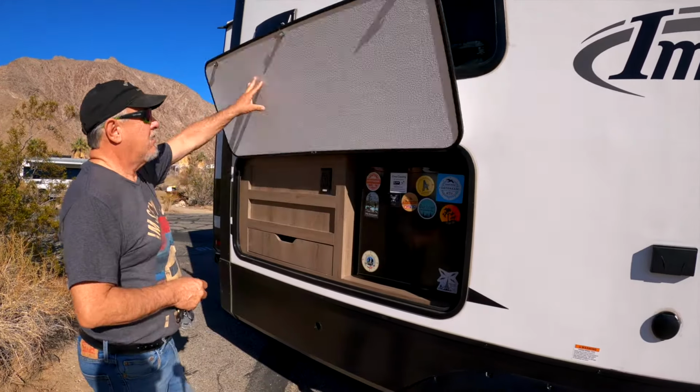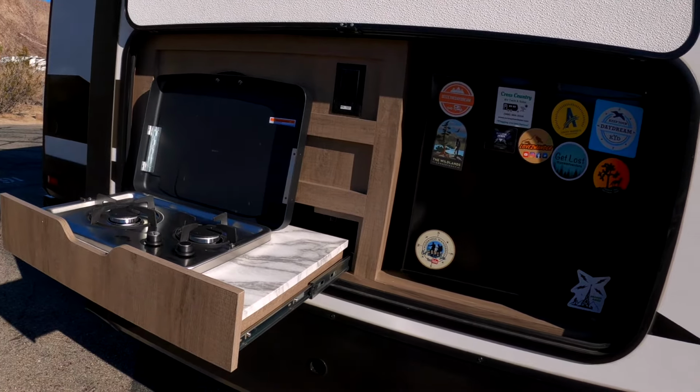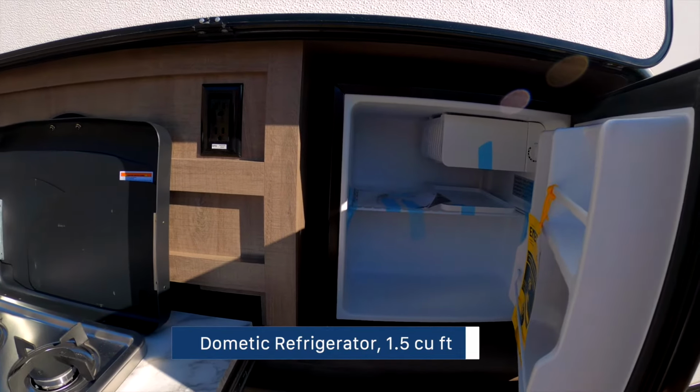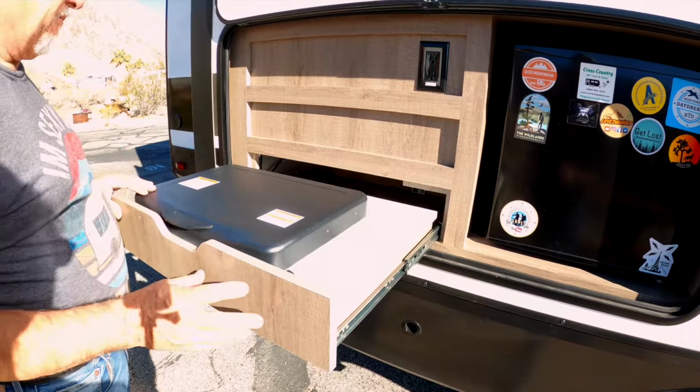Still in the slide, we're moving on to the outdoor kitchen. This has a 2-burner propane stove and a small fridge. We have yet to use this, so we can't comment on its functionality. But we have run the fridge, and it works well. We have plans to use it in the future, and we'll let you know what we think.